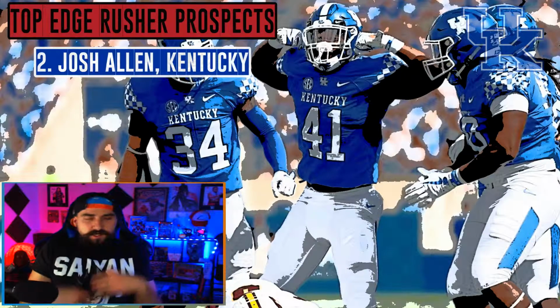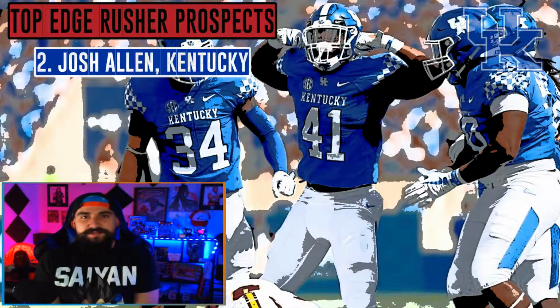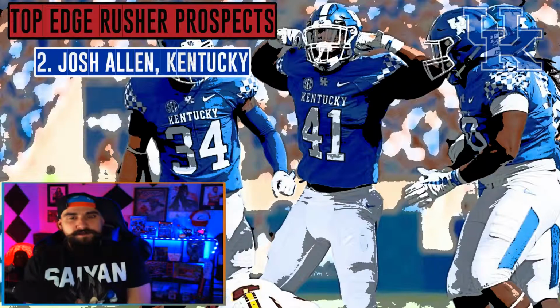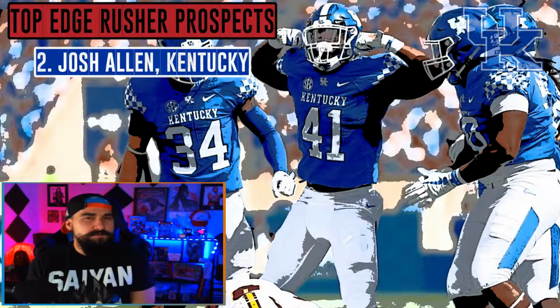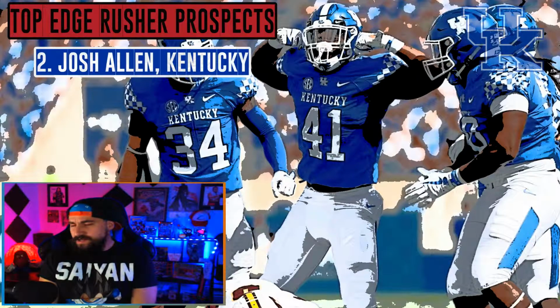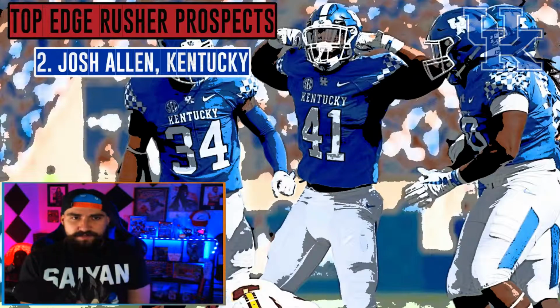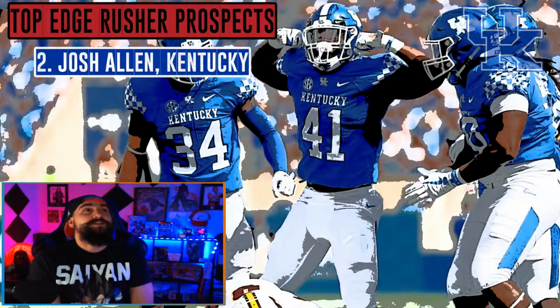But, I mean, let's talk about his strengths here. The man had 17 and a half sacks last year. He came out and just balled. Really, I don't see much of a bull rush in him, but strength really isn't his game. And then the man can cover. He's got coverage ability.